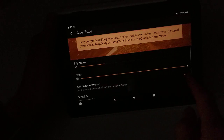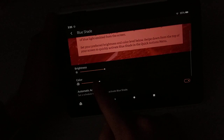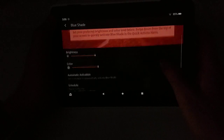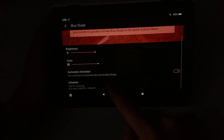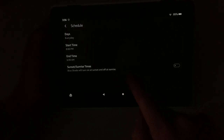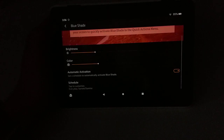You can also adjust the coloration of it. Mine's right there. This actually gets pretty dang amber, even compared to some Samsung devices. This is super amberly. Is that a word? You can turn on your automatic activation. So you turn on from a certain start time to a certain end time. You can turn on certain days. And then you can also do what I do, which is have it on from sunrise to sunset. And it'll do it automatically for you.